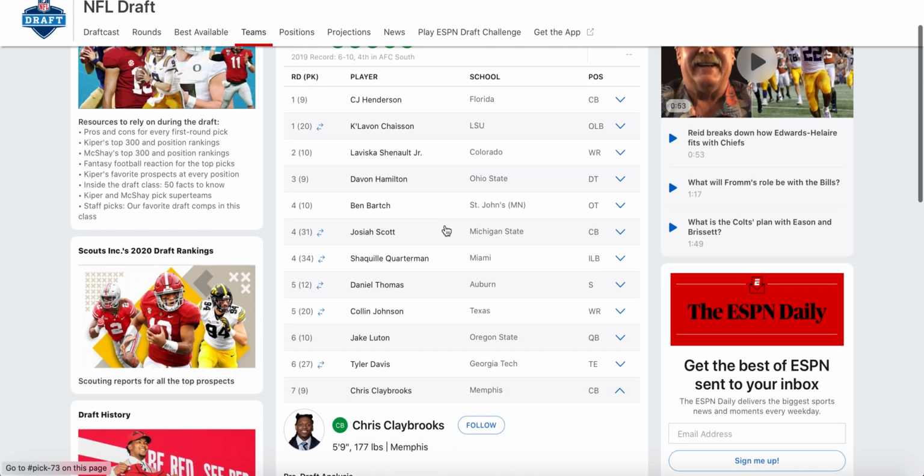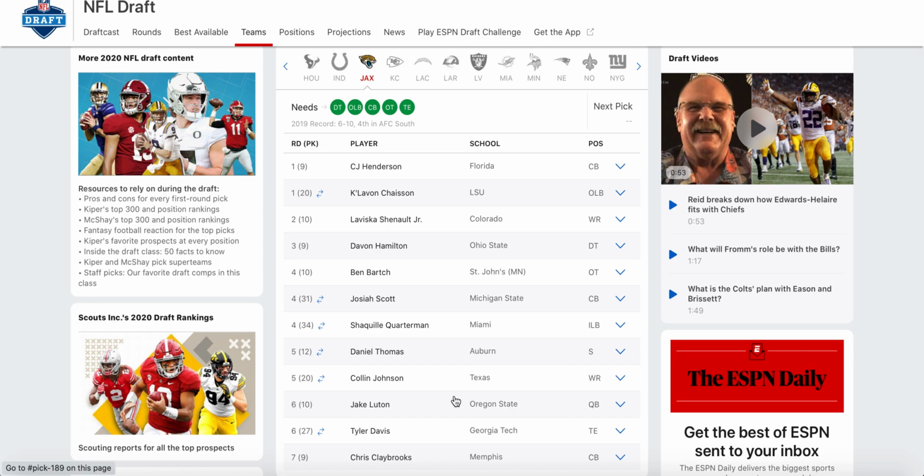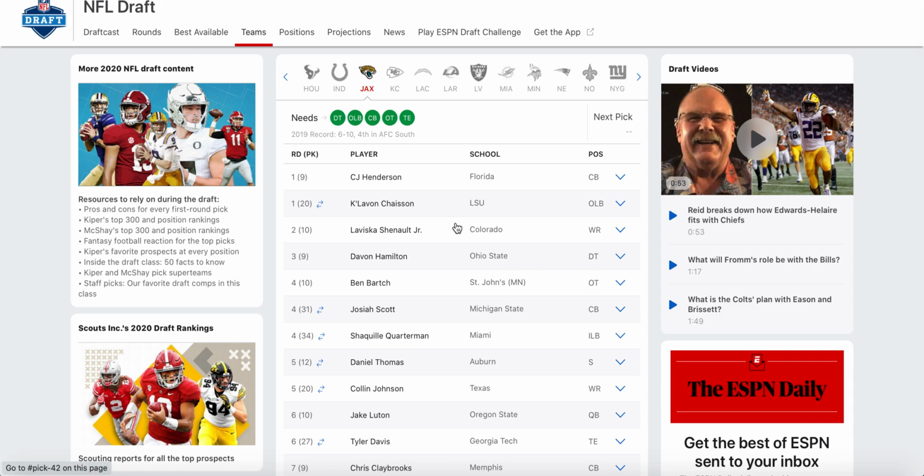Nothing too bad. So when you look at this as a whole, I give this one an A as well. Like I said, there's nothing that's just like, oh my God, there's nothing wrong with this class. There's definitely things they could have done differently, but I like the Colin Johnson pick in the late 5th round. Shaq Quarterman, I really like as well. Ben Bartch is a solid pick. Hamilton, I think, is going to progress into something good in a few years. Their first 3 picks were very solid as well. So I like what Jacksonville did. I'm giving this one an A as well.